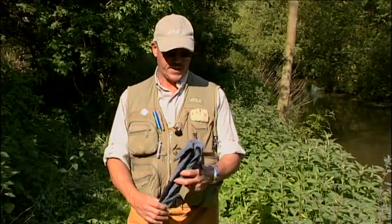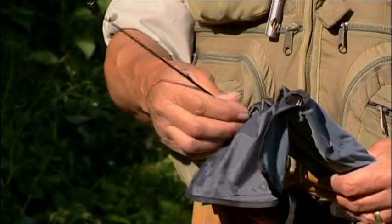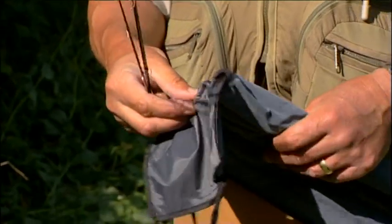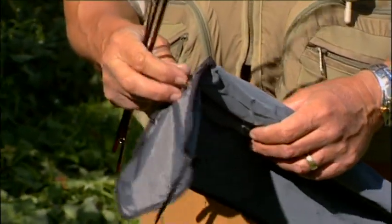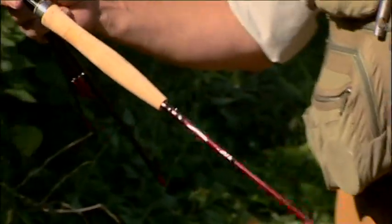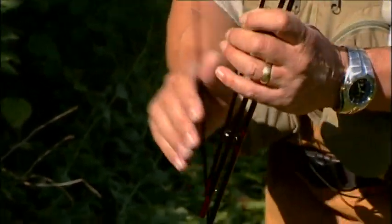So let's get this put together. All right, this is a nice little 5-piece rod. It's actually a Gray's Missionary. Called a missionary, I don't know, probably because you can carry it with you anywhere. Missionaries get about, and this rod's going to get about as well. That's 8'3", but in 5 sections. Just lining the joints up as I go along.